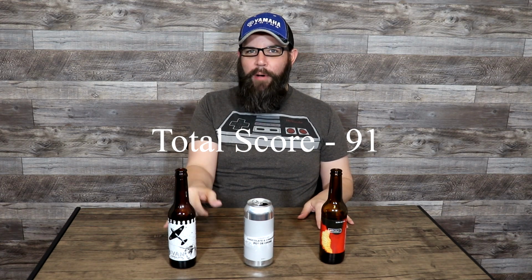So only 1 point apart for the score distribution amongst all three of these beers. Anything that's a 90 and above is, for my money, what I consider to be a world-class beer. It is not easy to get that high of scores in all the varying categories to bring it into the 90s and higher. These are all absolutely well worth seeking if you can find a means of getting your hand on them.